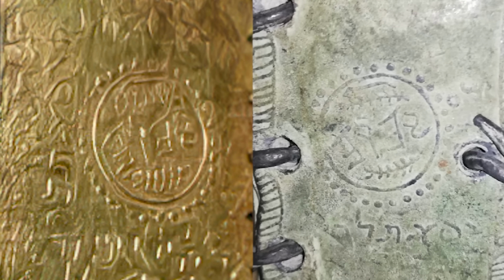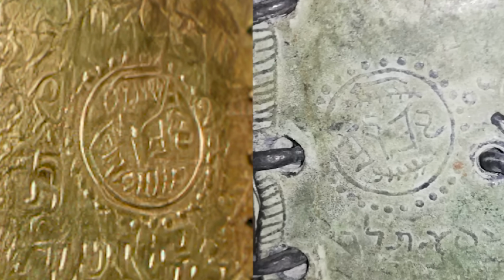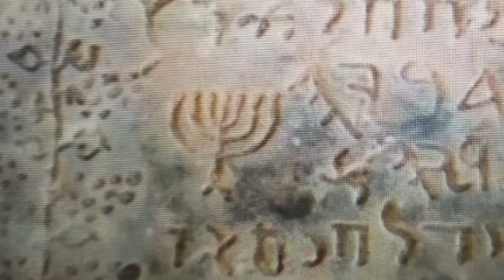This Israeli collector on his website even has a picture of one of these forgeries with an embossed seal that is an identical match to one of the embossed seals on the gold book. The menorah designs that are found on this gold book also appear to be copied from the Arch of Titus, and that specific design appears on a lot of other fake artifacts.